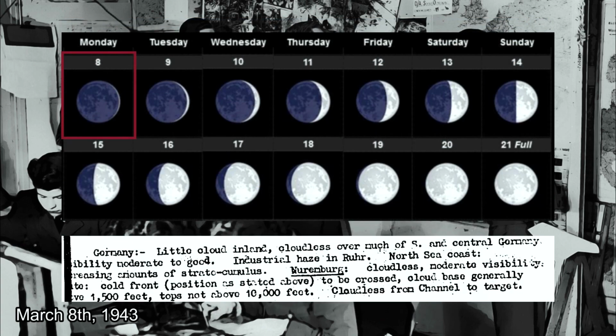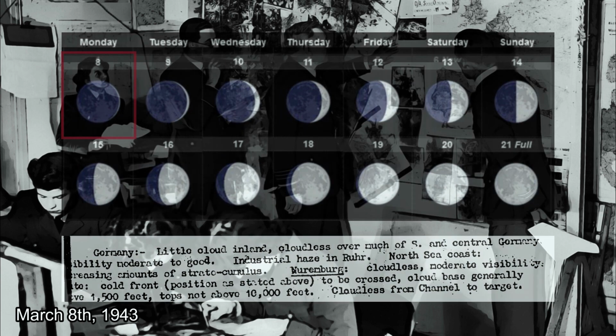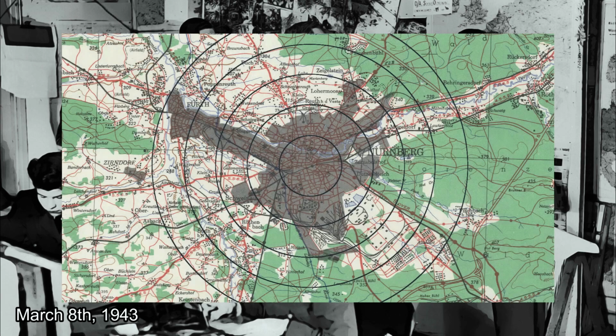With the period of moonless nights soon ending, and clear skies predicted over central and southern Germany on March 8th, Harris decides to switch his focus. Nuremberg. The city of Nazi Party rallies will be attacked.